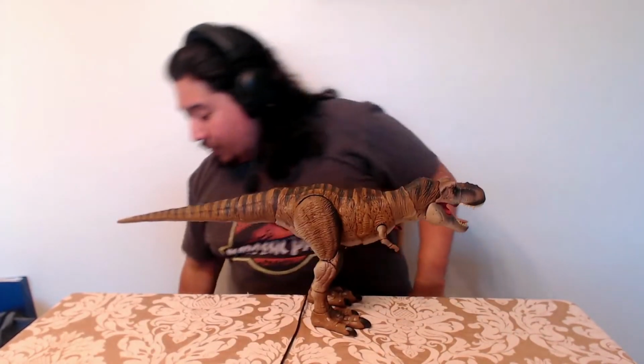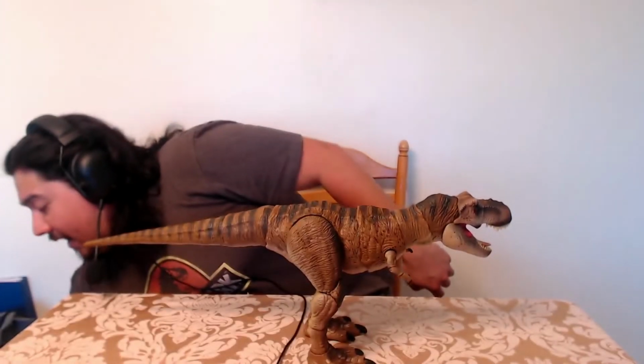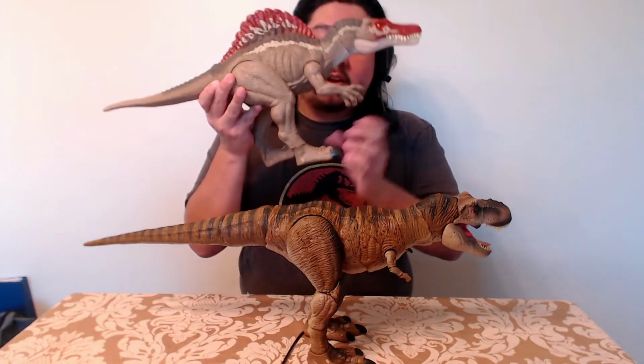I'll actually put him in front of Rexy because that's the only way you'll probably be able to see him. So yeah, look how it is. It is crazy how much smaller this figure is. Of course, we got to put Rexy up against some of the other big bads in the franchise. We have the Extreme Chompin Spinosaurus, which was released with the Camp Cretaceous line.